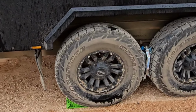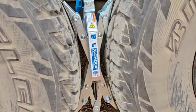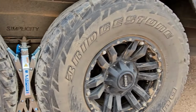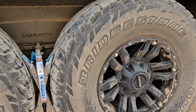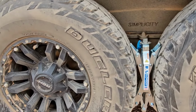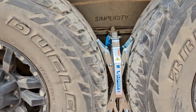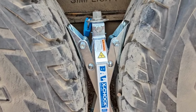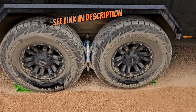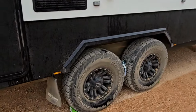Because we don't have stabilising legs on our van, we're giving the X-chocks a bit of a whirl. See how they go? They actually make a huge difference inside the van, although I've got to say it's pretty stable anyway without the stabilising legs. But we'll keep you posted on if we think they're worth it or not. The X-chocks. If you're interested in those, go back and have a look on our YouTube. Going back a bit now, when we bought them. But this is the first time we've used them, so I'll keep you posted.